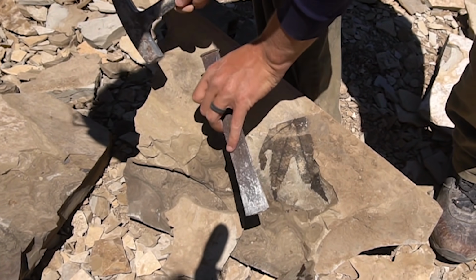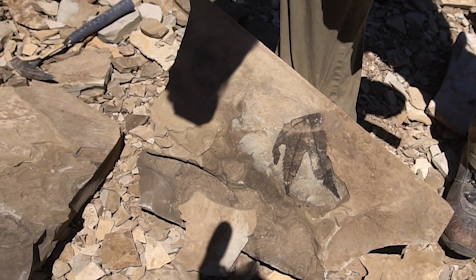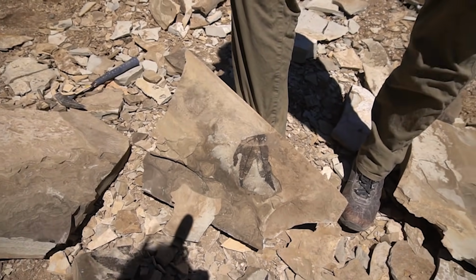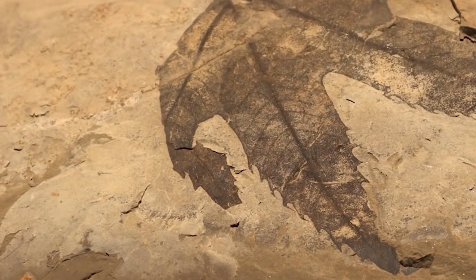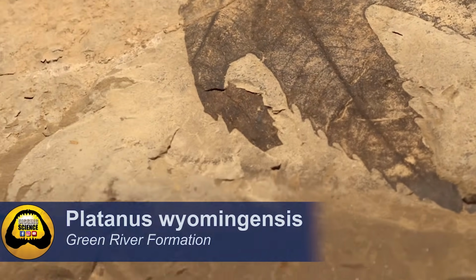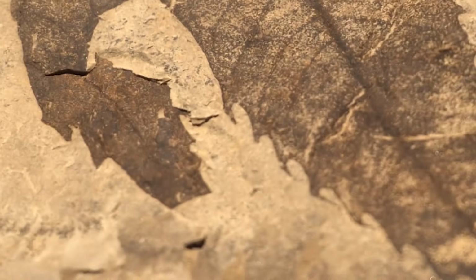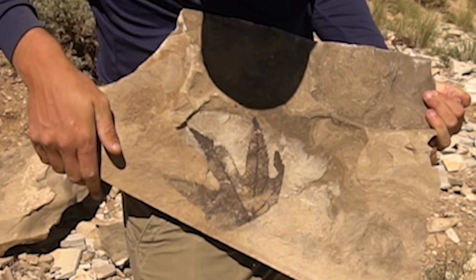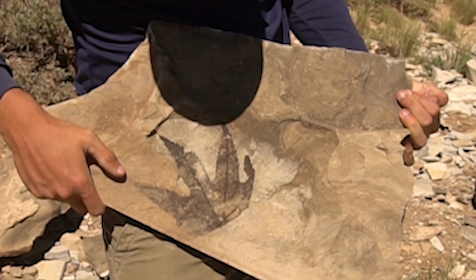Nice, John. That's that Platanus. That's a pretty leaf. That's the stuff we're looking for. That is a perfect sycamore leaf. The detail is really incredible. I love the serrated edges to the leaves. 48 million year old sycamore leaf. It's about palm sized, and that'll be really cool to display back home.